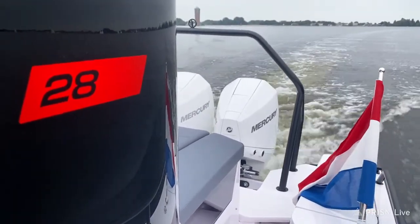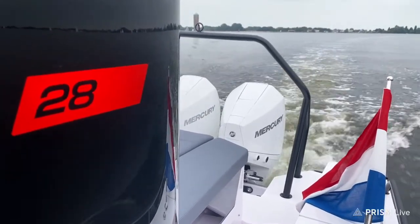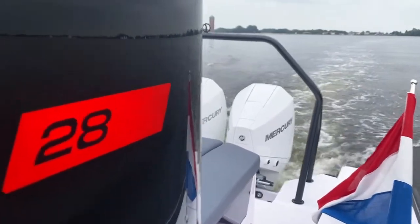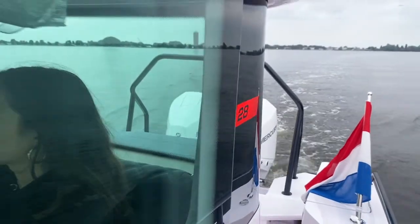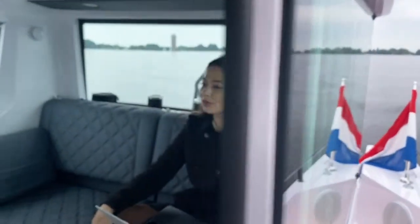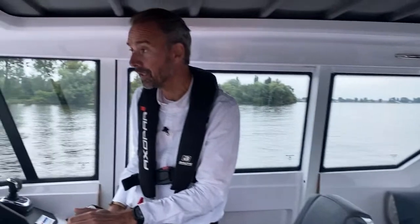Then again, there are people who drive cars in Germany at 300 kilometers an hour, which of course is understandable and I'm sure is lots of fun. Fortunately, we're all different, but Axopar is known for its high-speed boats already, and Brabus Marine are even faster. I'm taking the speed down because we're going to drop the anchor in the meantime. So if you wonder what I'm doing, but I hope that answers your question.